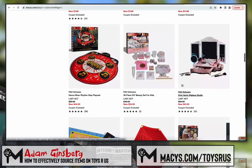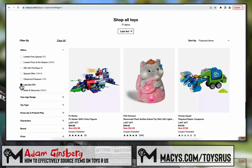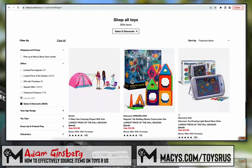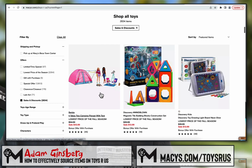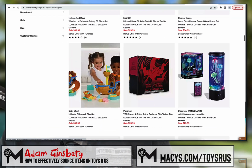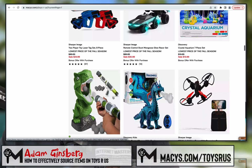So what I would recommend is, rather than sort by this last act, I'm not even sure that I would do the clearance and closeout. By the way, clearance and closeout includes last act. And the same thing with these different options here. So I'm going to select sales and discounts. Now you'll see here that we've got Barbie, Discovery, Melissa and Doug, Lego, Pokemon, some pretty big name brands, Sharper Image.